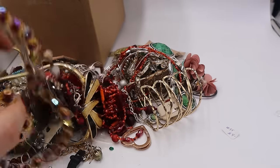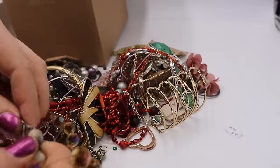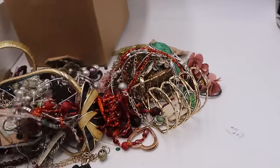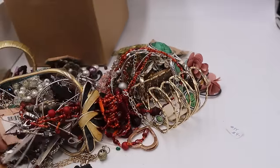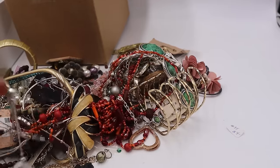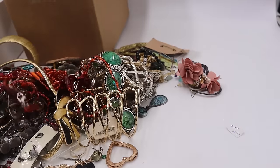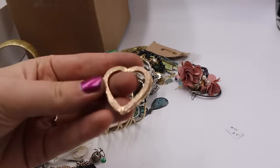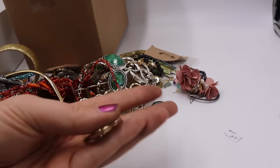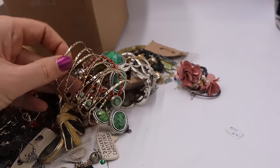All right, we have this. Are you vintage? Are you? Okay. Earring. I really hope we find some of the matches to the earrings I really wanted from the last one. All right, we'll leave that, but let's see. What is this? This one says just numbers. This is going into craft. Probably broken.